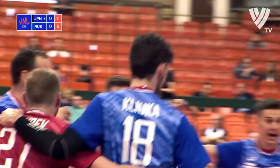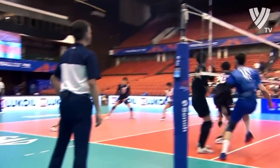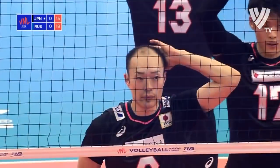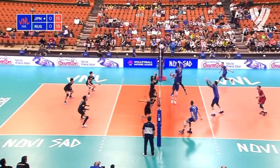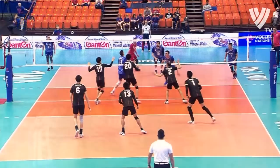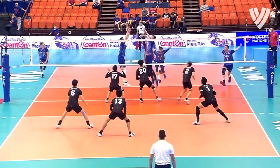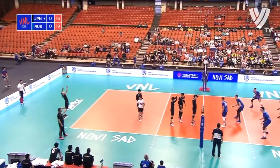Well, the right arm of Kliuka. Already up to three here. There's the set. Kliuka, and it's all Russian, but back to scoring ways for Katsu.